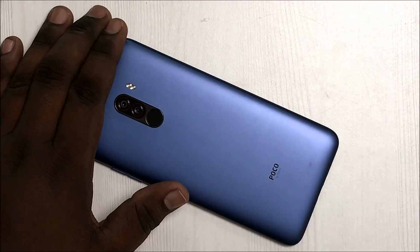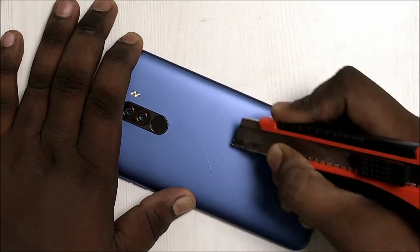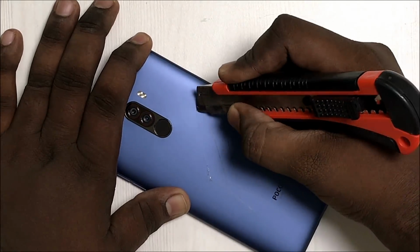At back we have a plastic battery protection case to reduce cost, but still the feeling of holding the phone is premium. You can see the blue paint being peeled off by my razor blade.